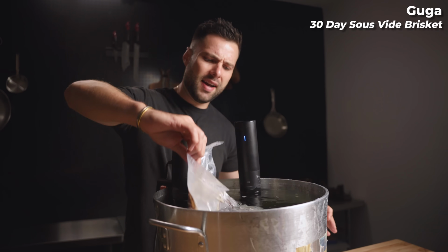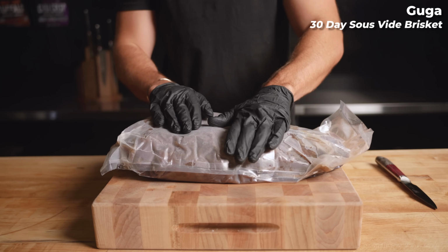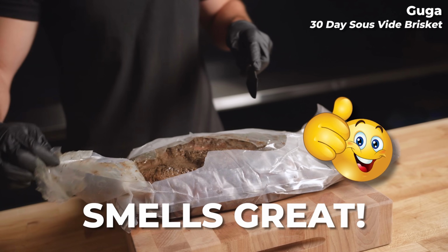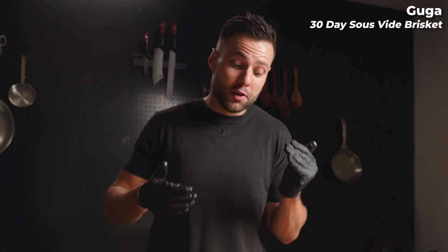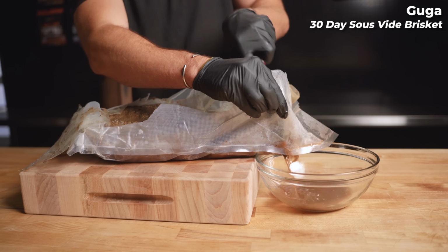Let's see what we got. I really hope this thing is still edible. This thing feels so tender, debatably too tender. The moment of truth to see if it's rotten, that actually smells great. On second thought, apparently everybody else in this room thinks this smells funky and not in a good way. Personally, I think it just smells like cooked beef. We'll have to see if this thing's still edible.